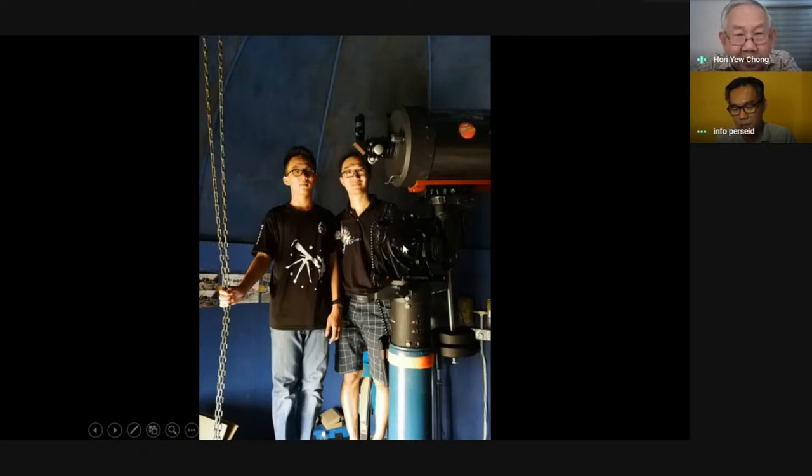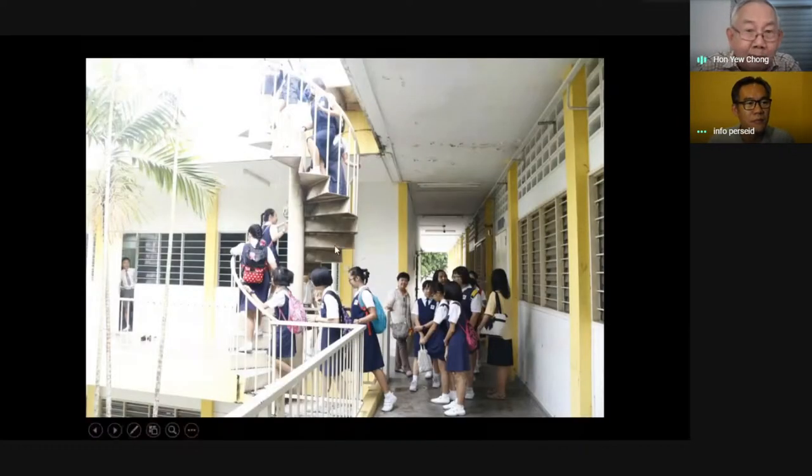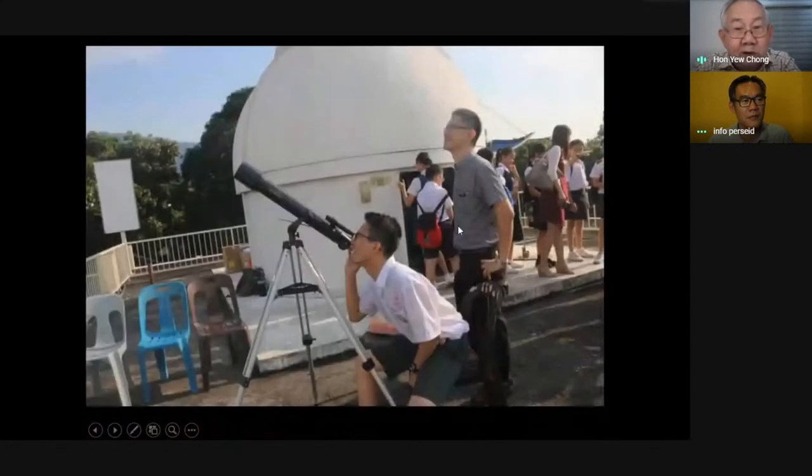So this school astronomy club is very, very active. Because of lockdown, they cannot go back to the observatory, but before lockdown, they were very active, with a lot of activities. And to go up, you need to go up a flight of stairs. So there you are, just on the rooftop.